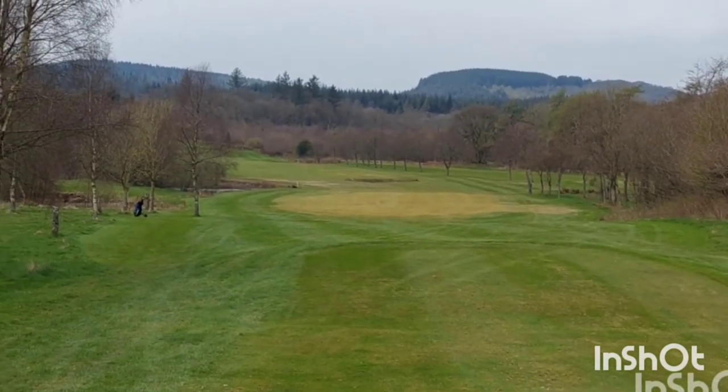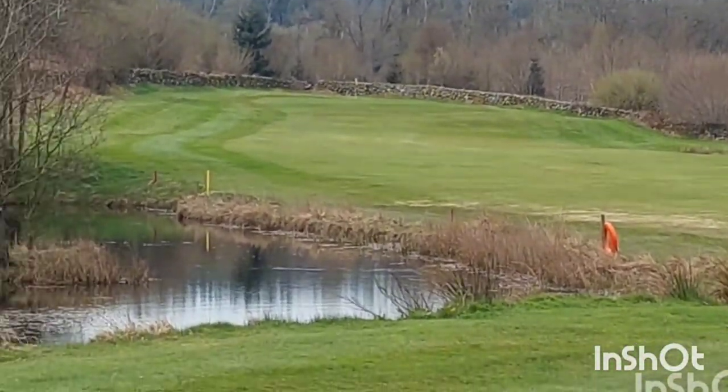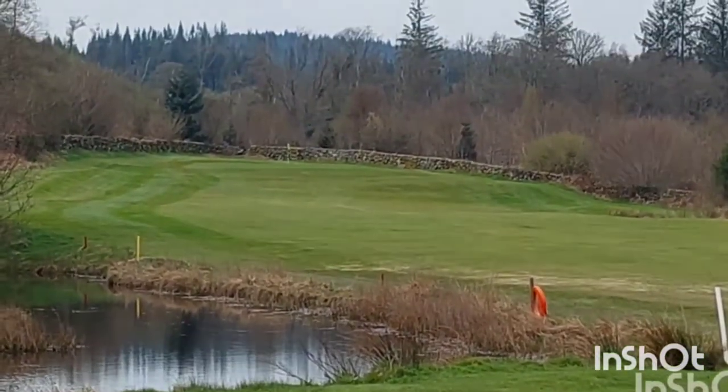Tough hole again. Here's the view of the 13th fairway. Up to the green there, still a long way for me. That pond is still sitting there in front, dangerous. But no, it's a lovely hole.